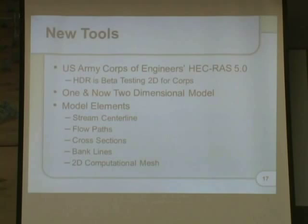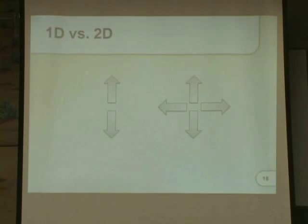The different model elements that we're putting together are the stream centerline, flow paths, cross-sections, bank lines, and then this 2D computational mesh. Within the modeling world, most traditional models have been one-dimensional. So flow goes in one direction, up or down. With 2D modeling, flow can go multiple directions, which is what flow does when it gets out of the channel onto the floodplain.